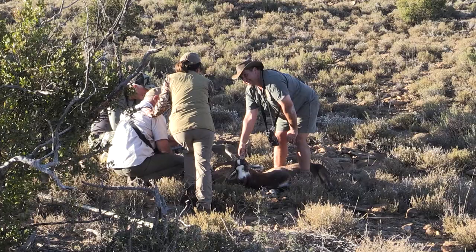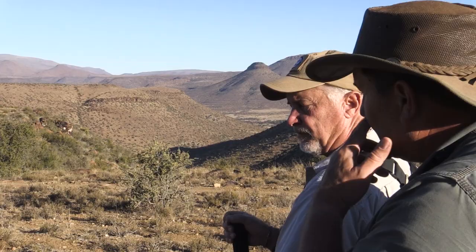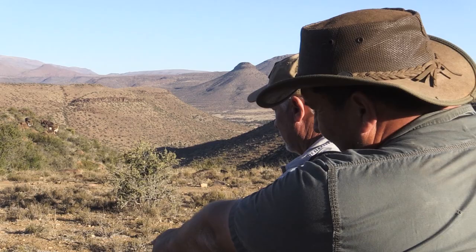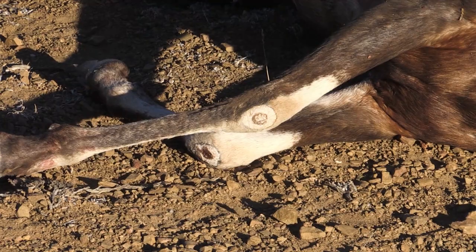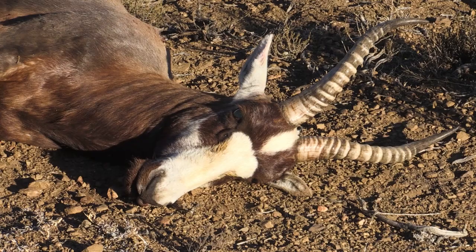Yeah, this ram's about 6 years old, so they don't age as much as the bigger animals. So how old would he have lived? Look, he's basically done with breeding as well. Right. You can actually even see on his knees, look how worn out. That's from going down fighting. Oh, from fighting? Fighting and stuff, yeah. But he's really, really an old ram. And how much do you think he weighs? He'd weigh about 160, 180 pounds, maybe a bit more.